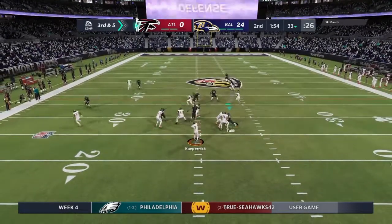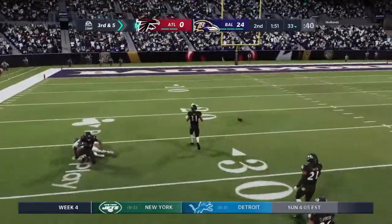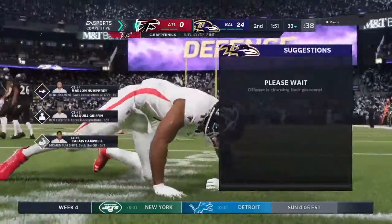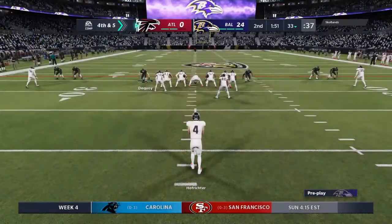From the gun on 3rd down, Kaepernick looking deep for Julio. And unable to connect, incomplete. I'll give them credit, they took their shot, but it's going to bring up 4th down.